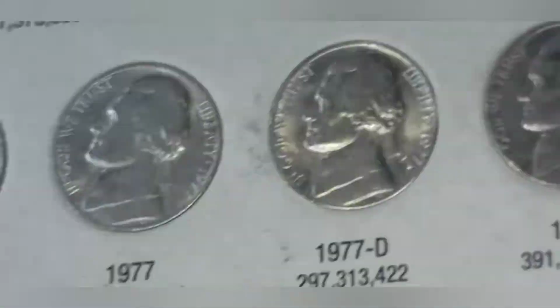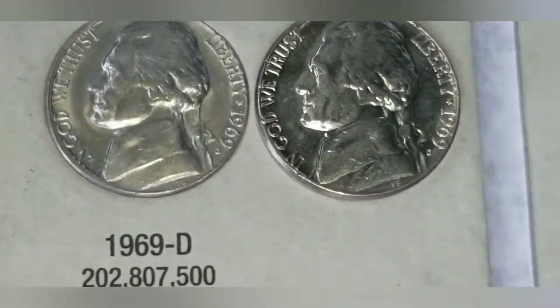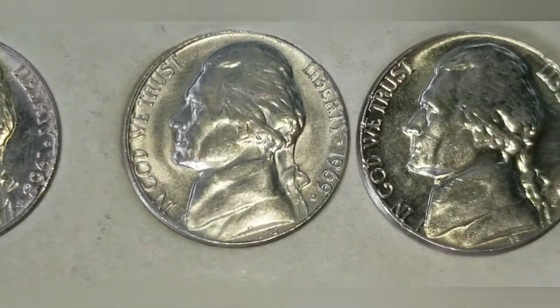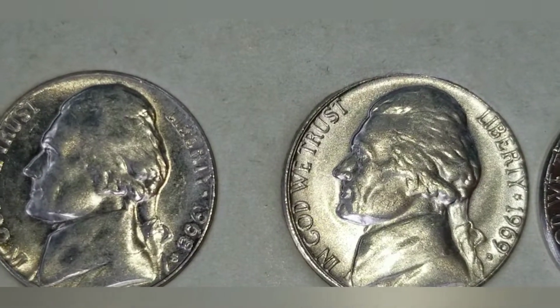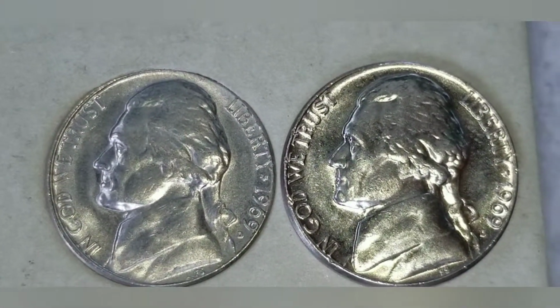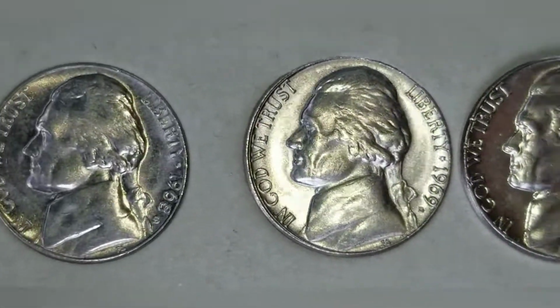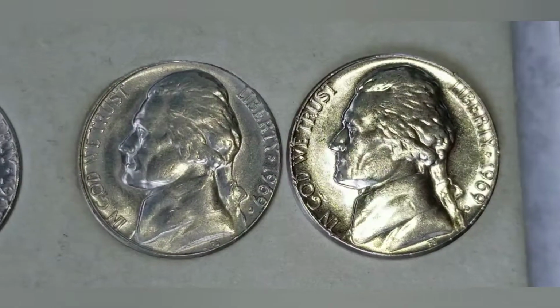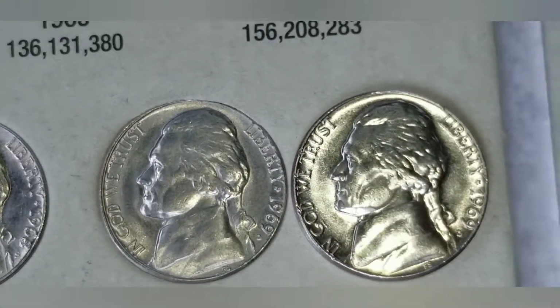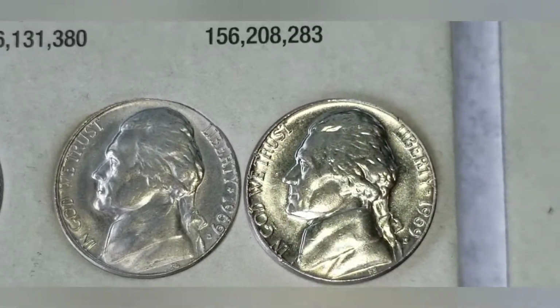But over here, the only one I am for certain going to put in, you look at that 69D. It's in good shape. But that one there is beautiful. So, look at the luster on that thing. We'll probably pop that in. That one's definitely going in the album. I'll hurry up and decide if I'm going to put these other two in, close it up, and we're going to move on to the next book.